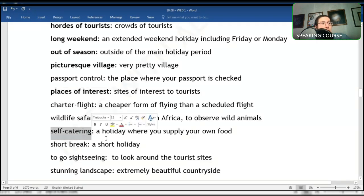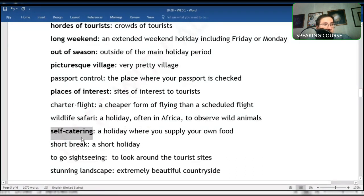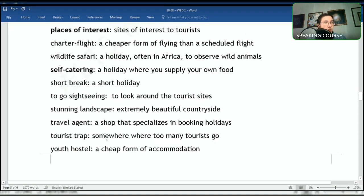In general, the word catering is used whenever you're talking about some kind of company or some kind of service that cooks food for tourists or for some kind of company, for example. So if you have a very big party and you need a lot of food for that party, you need to get catering for the party because catering is going to make all that food. So that's what the word catering means. And self-catering holiday means a holiday where you cook your own food. You take all of your own food and, you know, if you die of hunger, you die of hunger. It is what it is. So that is it for the vocabulary explanations.